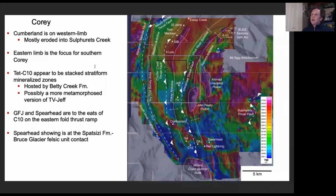So moving past Sib, Lulu, TV, and Jeff, all of these that I've talked about so far have been on the joint venture ground, but going further south, we get down on the 100% Eskay Mining Corp ground. I've mentioned Cumberland briefly over here as showing that our contact mudstone horizon does continue to the south.